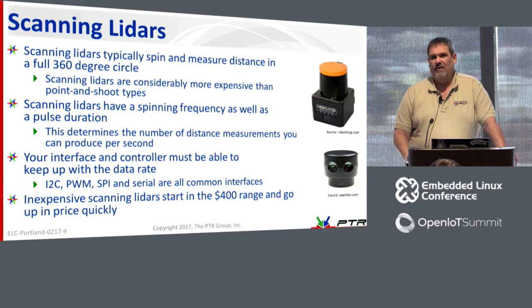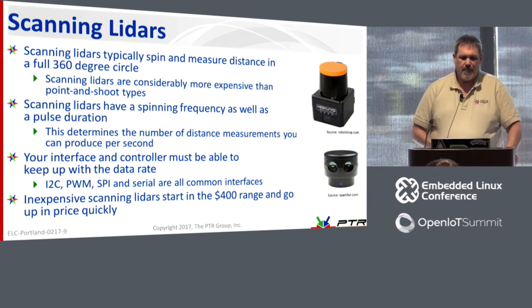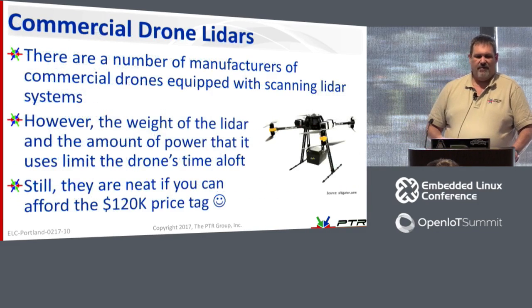Oftentimes when we're trying to spin the LIDAR and get the data off of it, it requires quite a bit of transfer. So it puts a fairly significant load on whatever you happen to have attached to the LIDAR, in terms of being able to absorb all the data that it produces. There are a couple of other things that we see.